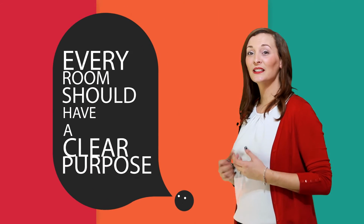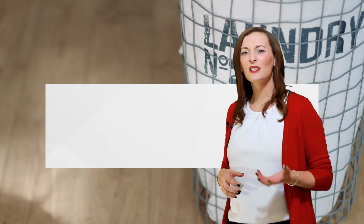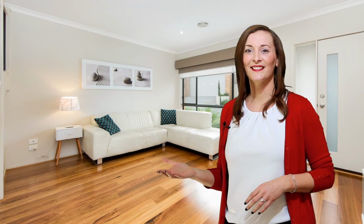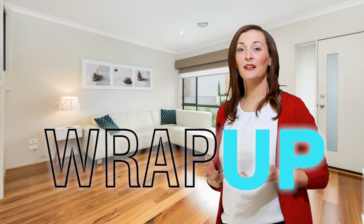Every room should have a clear purpose. You know that one room in your home, the one we've all got, where the washing basket, the PlayStation, the treadmill all end up in that one room? Think about when a buyer walks into that room. It's a little bit confusing what this room actually is. Imagine if it looked like this. No mistaking what this is, right? Putting in this small amount of effort now will really pay off in the end.